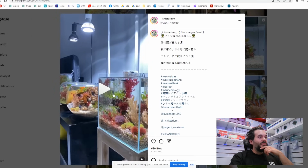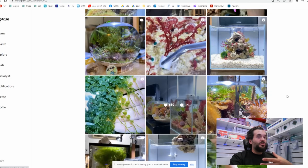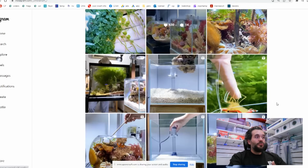I really like what he's done with these tanks, and I'm drawn to white lit aquariums. I think it just looks way more natural. It looks a lot closer to what you would experience if you're actually underwater.